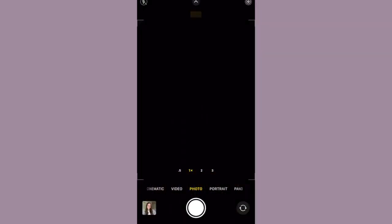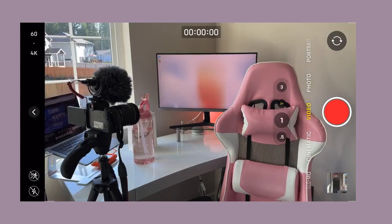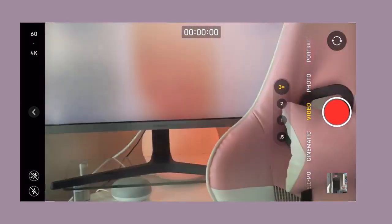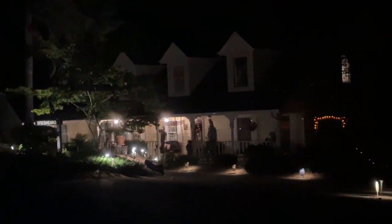So I really enjoyed, again, playing around with it. I was literally in my bedroom, zooming into things and zooming out and just testing out the overall camera. Tonight, I'm actually going for a walk, so I'll definitely put up some footage here of what it looks like in low light conditions and how much detail it picks up in the low light mode.